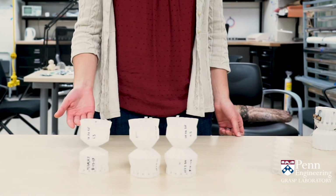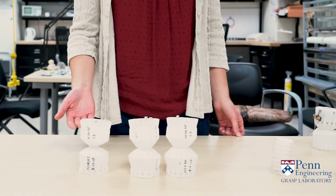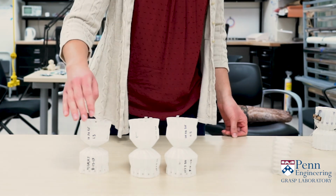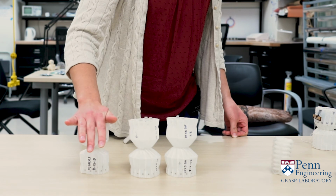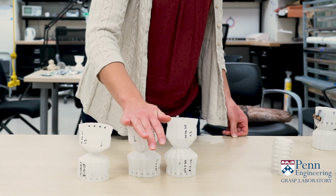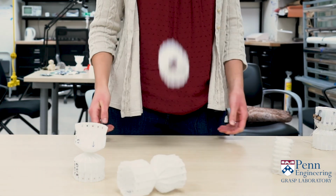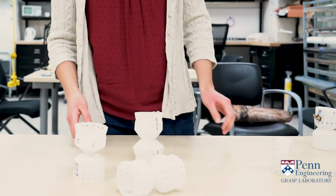Since the folds behave as springs, we can actually store energy in those springs and create robots that will jump using origami. Here we have some different ones. And by just making small structural changes, you can get one that jumps really well.